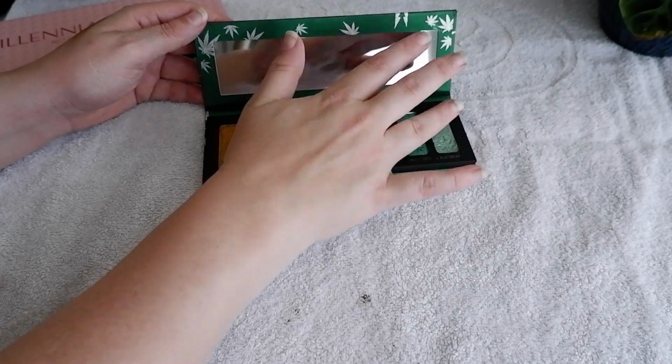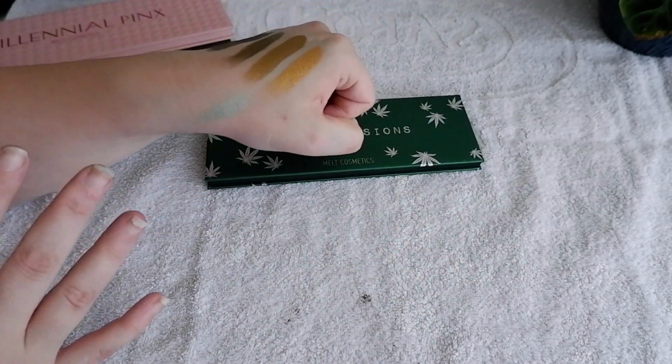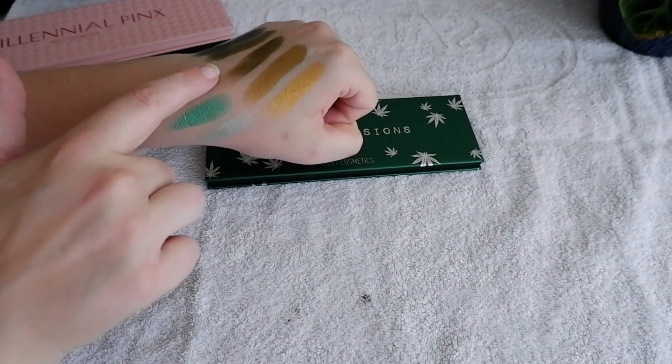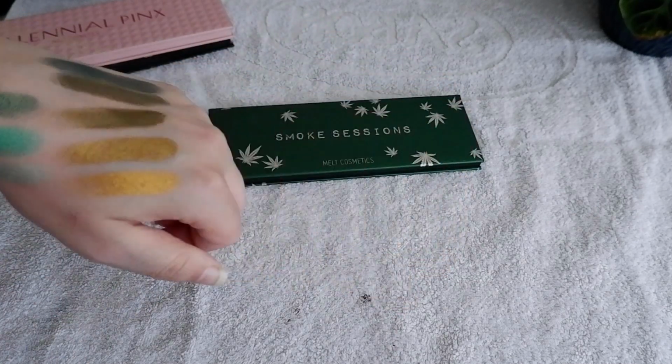Yeah, I'll do you as well. Oh, that one's so soft. That's why it cracks. And this is almost blue toned, as you can see. This is really stunning. These are really vibrant, really lovely. So that's what the Smoke Sessions looks like.